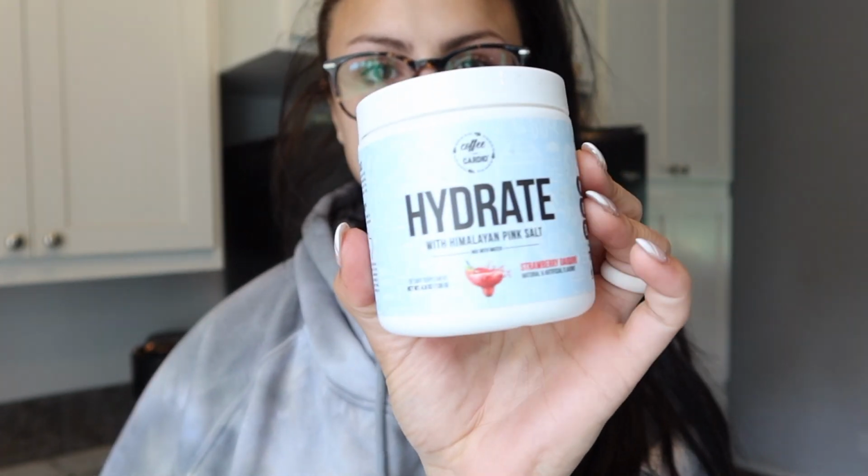What I am going to be taking is my Coffee Over Cardio hydrate. This is in the flavor strawberry daiquiri. Code Alix to save you guys some money. But I'm going to be taking a scoop of this. I typically will add this with my pump, but today I'm not adding it with my pump. Taking a scoop of this, and then I'm also taking a scoop of this Bucked Up creatine.